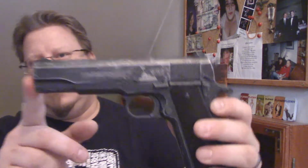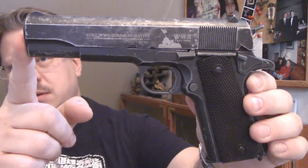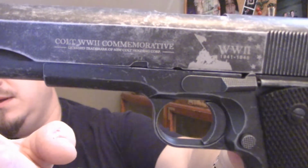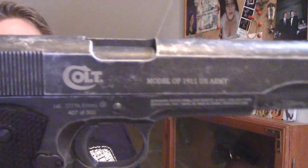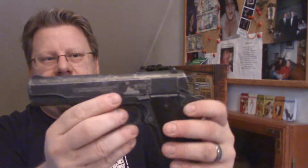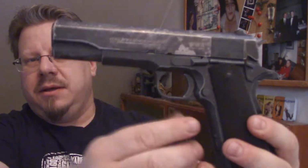You open it up, and there it is. So it's got the commemorative edition World War II on it. On the other side it's got Colt. Now these are made by Colt. And it says model 1911 U.S. Army. So this is exactly like the ones they issued for the U.S. Army in World War II. And it's weathered, it's made to look old and beat up, but it's a brand new piece, and it's beautiful. Works exactly like a real one.